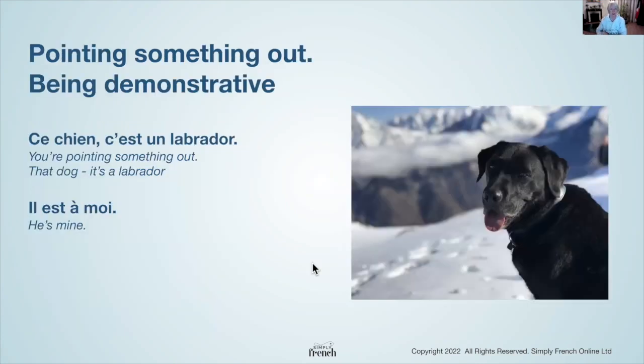Il est trop mignon. Now, we also use c'est for pointing something out, being demonstrative. So you're pointing something out here. This dog, this is my dog Leo in the snow last year as we went up on immersive homestay. Basically, ce chien, c'est un Labrador. This dog is a Labrador. Notice I've translated there, that dog, it's a Labrador. You can learn French by listening to the French people making mistakes. We would say, that dog is a Labrador. But the French will cut it up a little. Ce chien, c'est un Labrador. And they'll use c'est because you're pointing it out. And you're marking a pause because you're actually pointing something out.